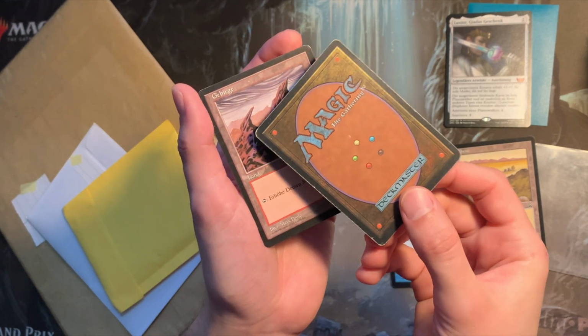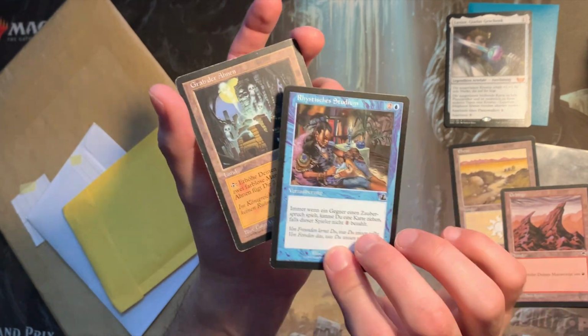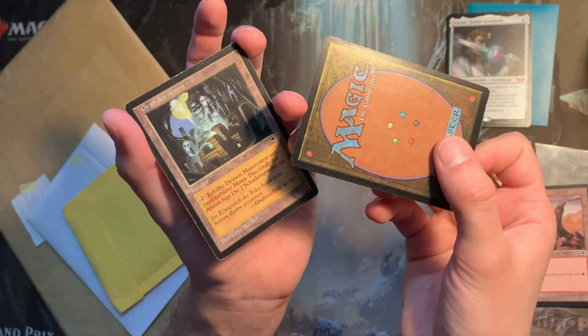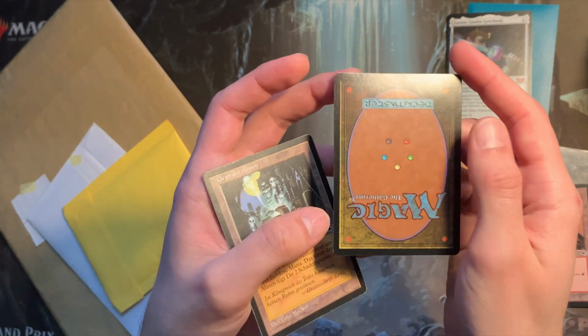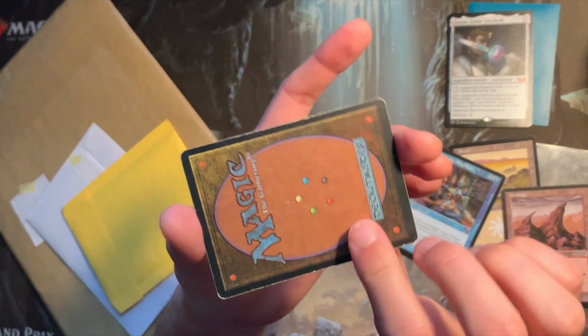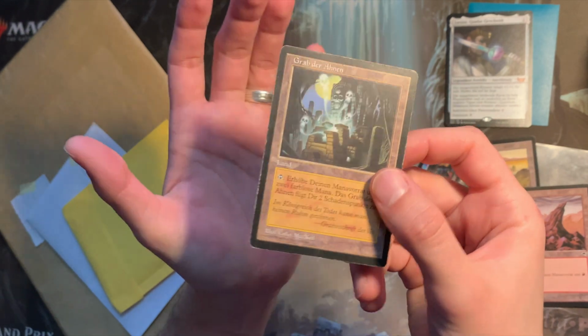Both of the cards, as you can see, are lightly to medium played. This one might even have some water damage. It's a little curly on the sides. Yeah, but I got them quite cheap, so I am happy with the order.